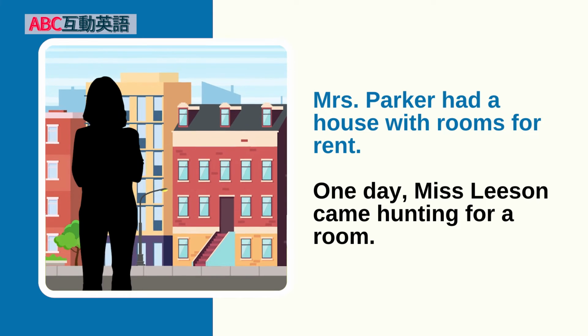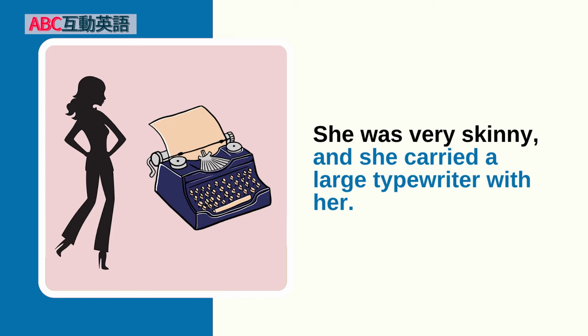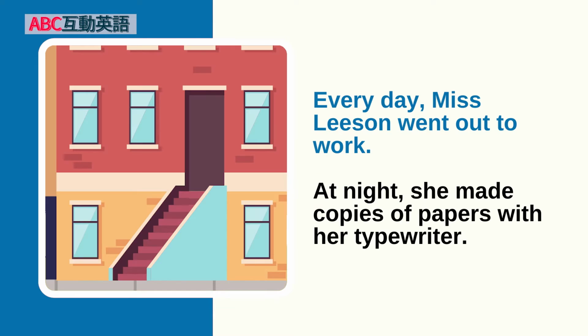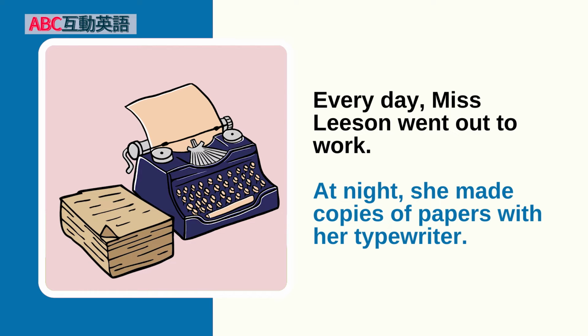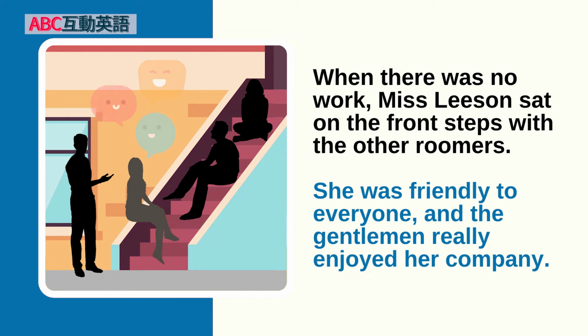Mrs. Parker had a house with rooms for rent. One day, Miss Leeson came hunting for a room. She was very skinny, and she carried a large typewriter with her. Miss Leeson ended up taking the tiny Skylight Room on the 4th floor. Every day, Miss Leeson went out to work. At night, she made copies of papers with her typewriter. When there was no work, Miss Leeson sat on the front steps with the other roomers. She was friendly to everyone, and the gentlemen really enjoyed her company.